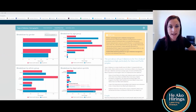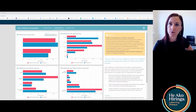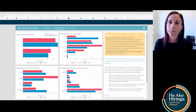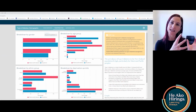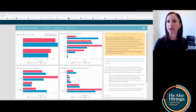So I think this one's quite evident here that this practice has a lot of their diabetes patients living in the most deprived areas of quintile 5, and also have a lot of Pacific people with diabetes as well. So then within each of our data stories, we have some education based around each story. So some key messages and tips for prescribers. And our EPiC tip will always be sitting up here. So these are equity focused to help turn your attention to how you can use or reflect on these dashboards and think about things from an equity perspective across your practice.